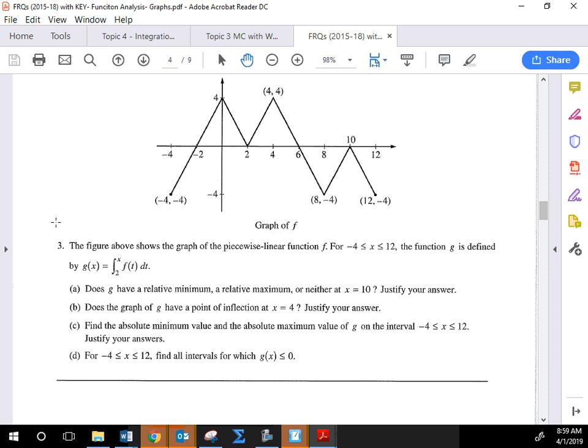Here they give us our graph of f, but notice for this one, they ask us questions about g of x. And so g of x is defined as the integral of f of x. So as soon as you see this, you're going to want to write g prime of x equals f of x, g double prime of x equals f prime of x. So you want to immediately apply the fundamental theorem of calculus when you see that. I believe we've done this problem before specifically. So again, they ask about relative max min, point of inflection, absolute max min, and then some amount of mean is negative.